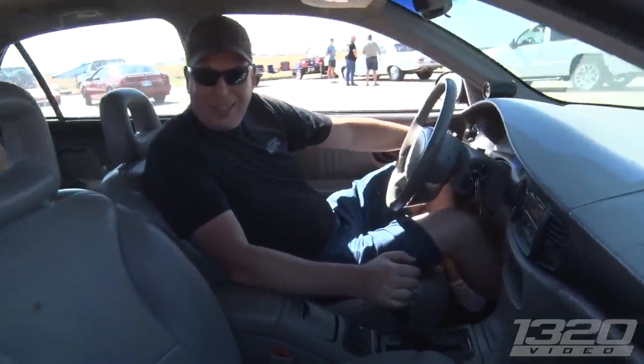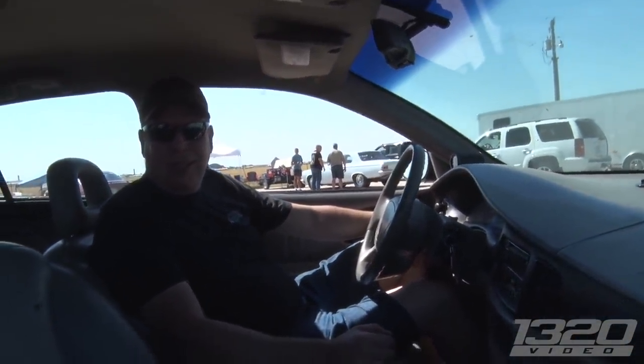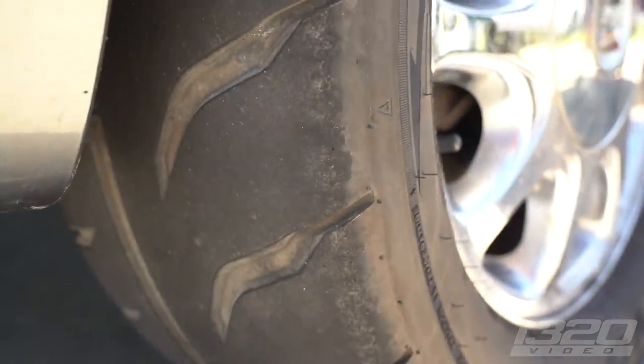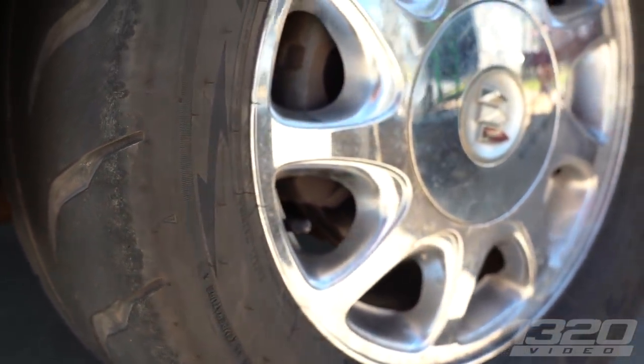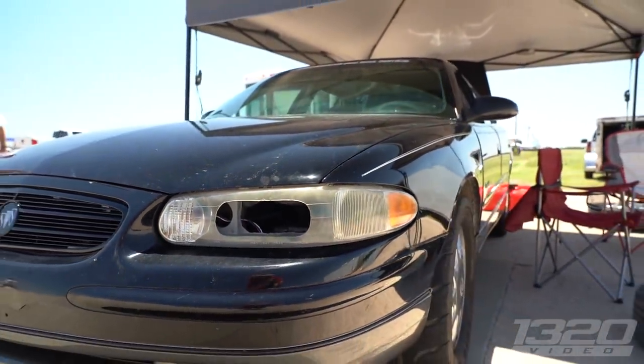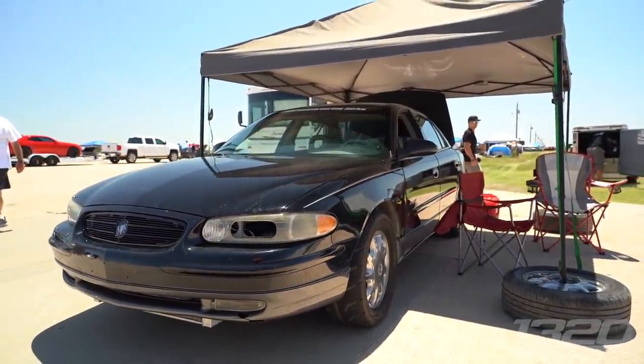All right, so I got a couple questions. First of all, are these R888s on the front? What tires are you running on the front? Yeah, they're R888s. And I saw the headlights cut out. What do you got under the hood? Just a supercharged 3800, intercooled, running on ethanol. What kind of power are you making out of it?